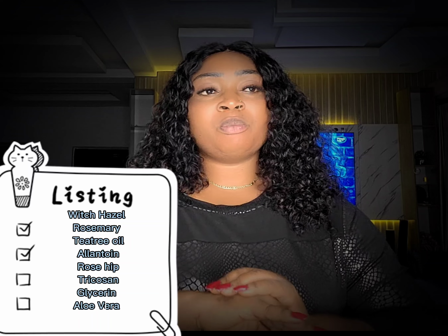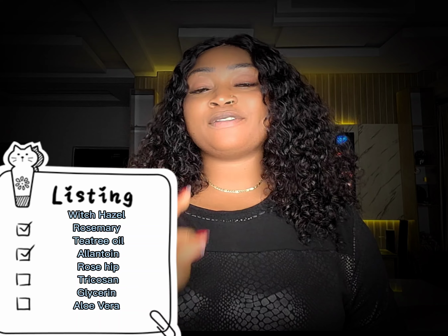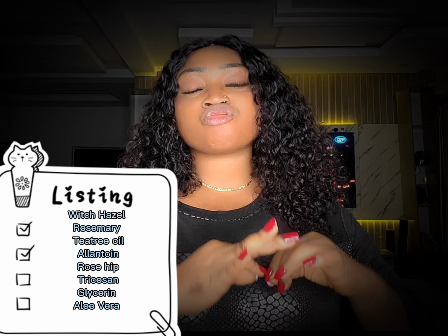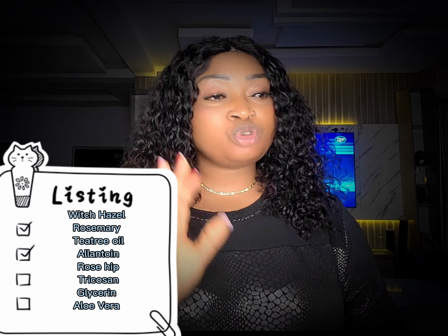Someone like me, I'm not going to use Dettol. I'd rather use some antiseptic, which I'm going to list to you here. We have Witch Hazel, a very good antiseptic, antibacterial product which you can pour into your toner or your rose water or whatsoever. We have tea tree. Tea tree oil is a very strong antiseptic, a very strong antibacterial product which you can use to treat any form of skin issues: pimples, blemishes, black spots, irritations, rashes on your skin, so many types of skin issues. You can use tea tree oil.